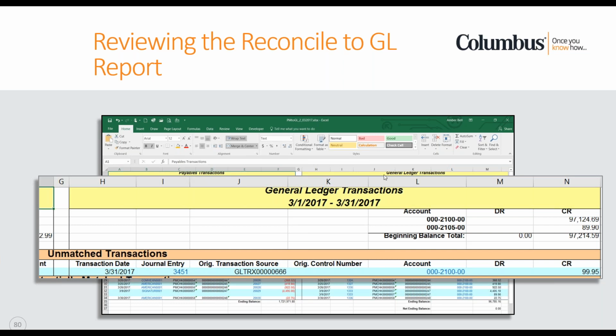Payables would be on the left, general ledger transactions are on the right. And in this case, I am off a little bit. So I can see my dollar amounts in each of these accounts and what it should be. And we do have an unmatched transaction here that's showing up on the general ledger side. So it looks like somebody did a journal entry, this journal entry 3451, and hit AP directly, and it didn't go through the subledger. So if this made us out of balance, then we would want to go and see why that was done and maybe how it should have been processed.